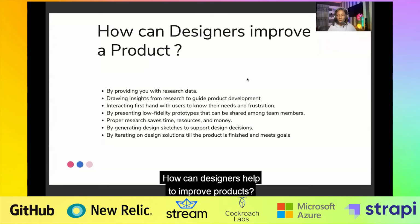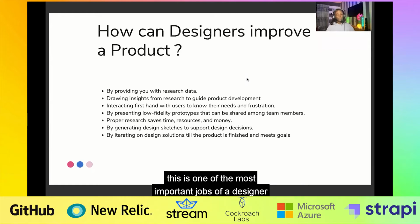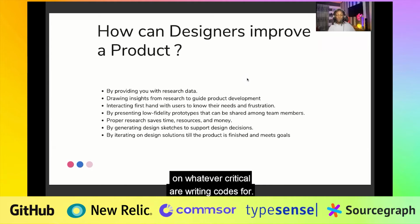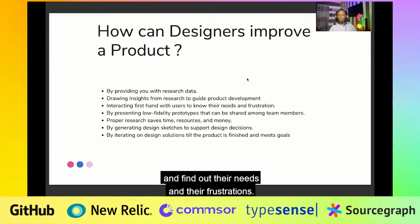How can designers help to improve products? Well, by providing you with research data. This is one of the most important jobs of a designer, and sometimes developers are too focused on actually writing code that they will have no time to conduct research on whatever product they're writing code for. So it's important to have designers on your team because they conduct research, talk firsthand with your users and find out their needs and their frustrations.